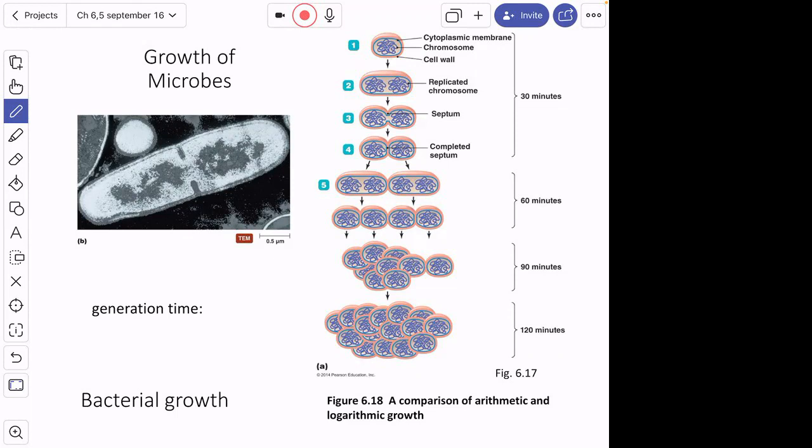Now, mycorrhizae is a special kind of fungal mass that's living in association with plants. So that's a symbiotic relationship, helps plants grow, helps the plants absorb water. Okay, so the mycorrhizae is kind of a specialized kind of mycelium.